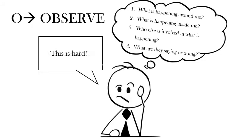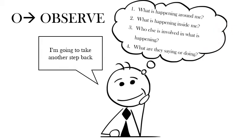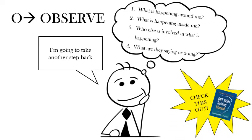If you begin this step and notice that you're still upset and that your own emotions are still influencing your thinking, try stepping back again, getting a little bit further removed from the situation, just until you can see it objectively. Observe is actually a key mindfulness skill on its own in DBT. If you would like to know more, check out the book at the end of this video.